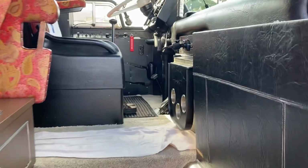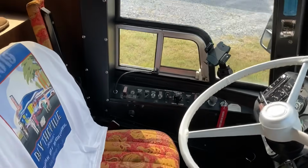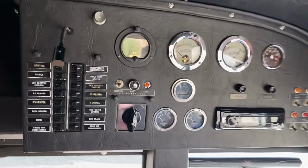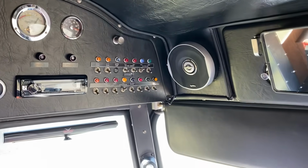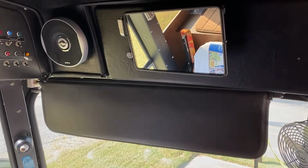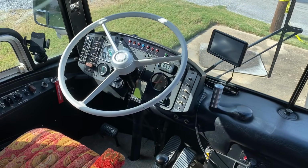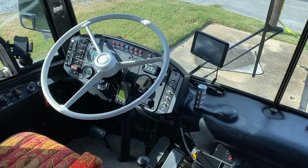You want me to take my shoes off? No, we got runners. Okay. So very Custom Coach, except it's Custom Coach new. It's ridiculous how new everything looks. Most of them that I've seen have sat for a while or got used hard. Water damage. Very nice. The original owner was a bus purist, so he kept the driver's area stock, except for the armrests.